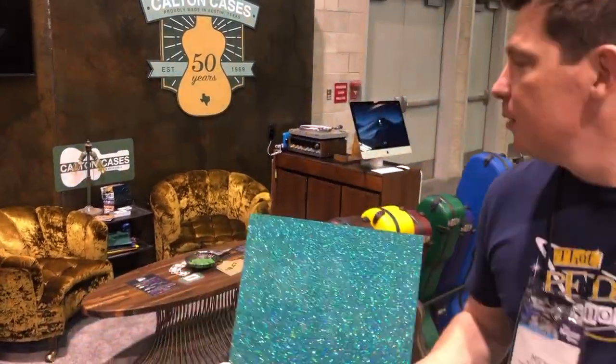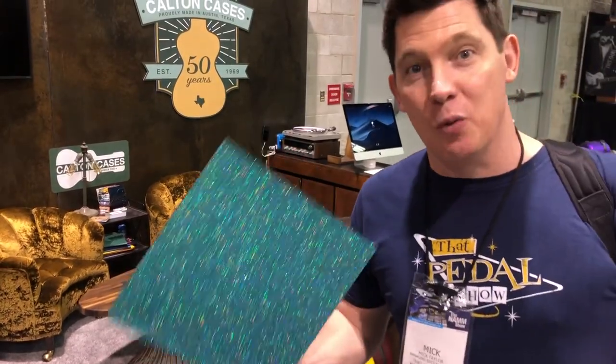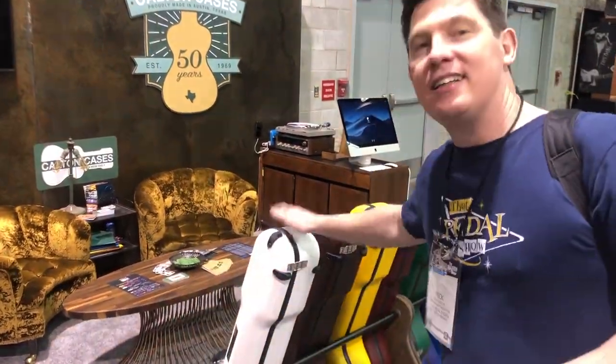Brilliant. Nick out. Okay, it's not a guitar pedal. If you want the best guitar case in the world, in my opinion, Cal Cases, they are crazy expensive, and they come in these sparkle finishes.